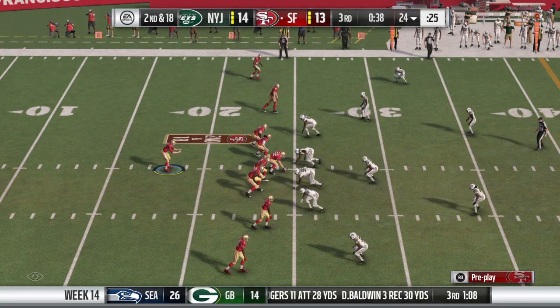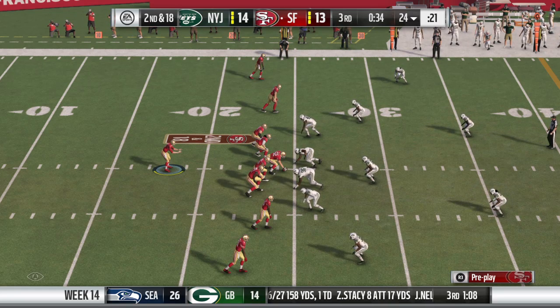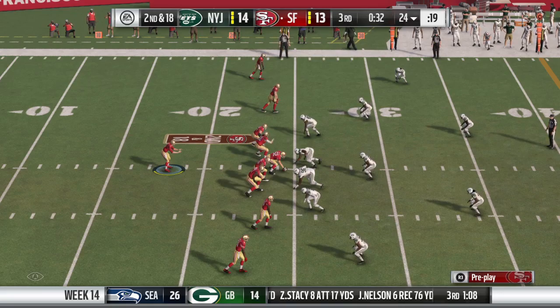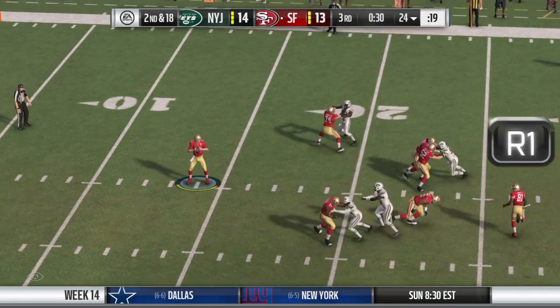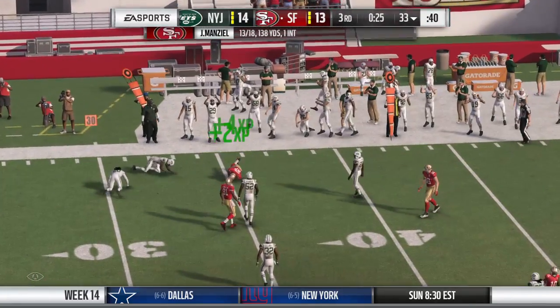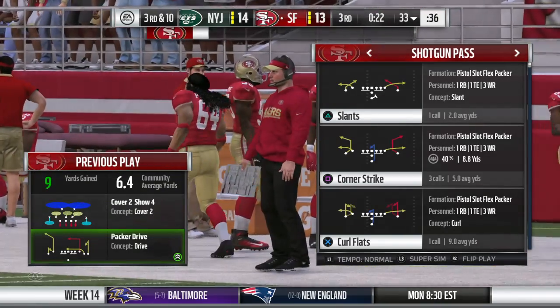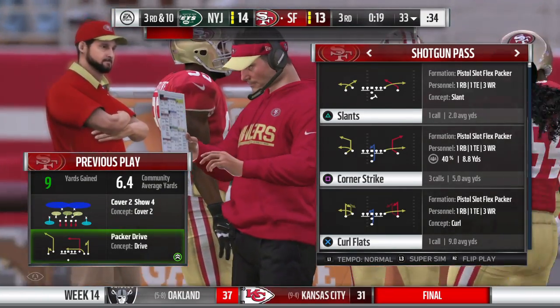They come up in an empty set. 4 wide receivers, 1 tight end. Now Manziel. Hits his target, Reuben Randall. And he'll get it up to the 33-yard line. Give him 9 on the play, and that's going to make it 3rd down and 10.